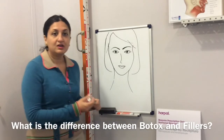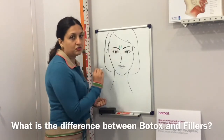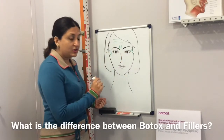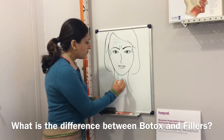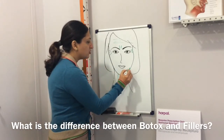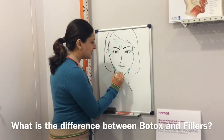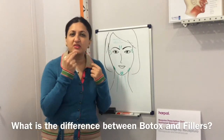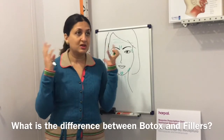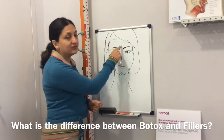If you look at her, you will find that some of the most common places that people have wrinkles and lines are here: your frown lines, you've got lines here, you've got crow's feet. Very common areas. You've got the neck bands, the platysmal lines. Some people have a really strong jaw. All these are basically muscular activities, and also in this area, the chin. Some people have a really dimpled chin or a very square chin. All these things refer to excessive muscle movement, and these are the places that are mainly for Botox. So Botox can relax these lines, and those.